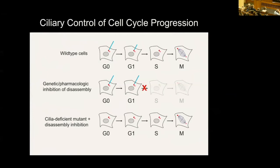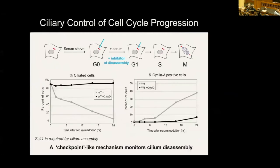So the prediction is that in this case, then, the disassembly inhibitor should have no effect on cell cycle progression. So that's what we next tested. We used mutant cells where we knocked out a gene, happens to be called SCLT1, that is required for cilium assembly. And as you can see here, these cells don't have any cilia at all.